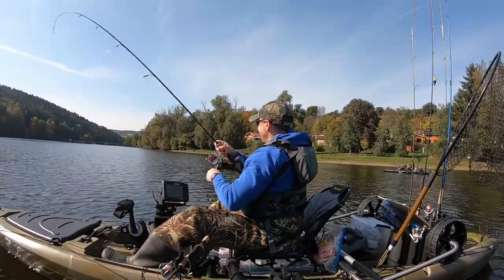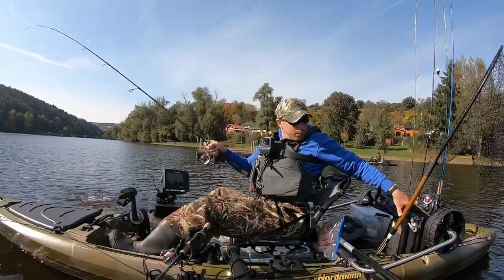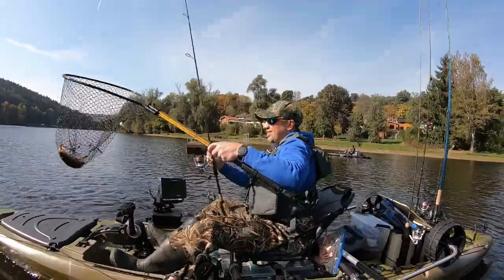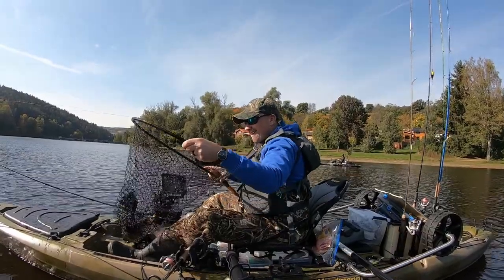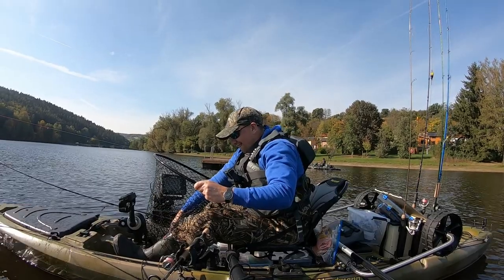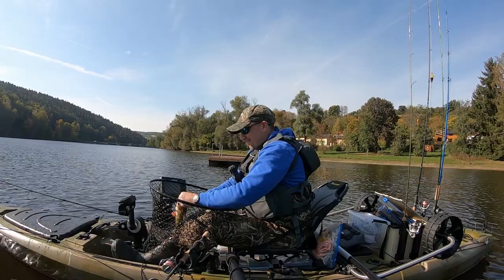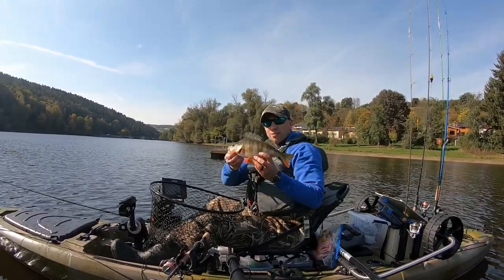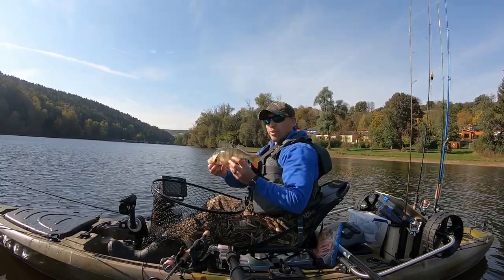Decent fish. Decent? Yep. Big perch. Big perch? Big perch. Yes. Big perch, boys. Ooh. Something just came up and blew up right there. Might have been a pike. Decent perch. Right there, boys. Check that out. Been waiting for one of those all day. Finally got one. Not a monster by any means.